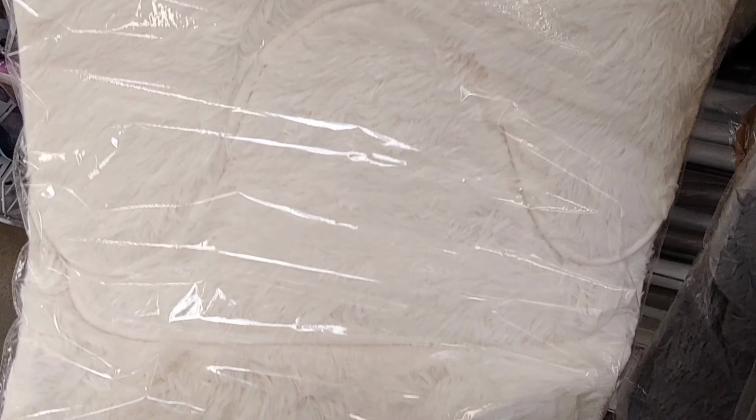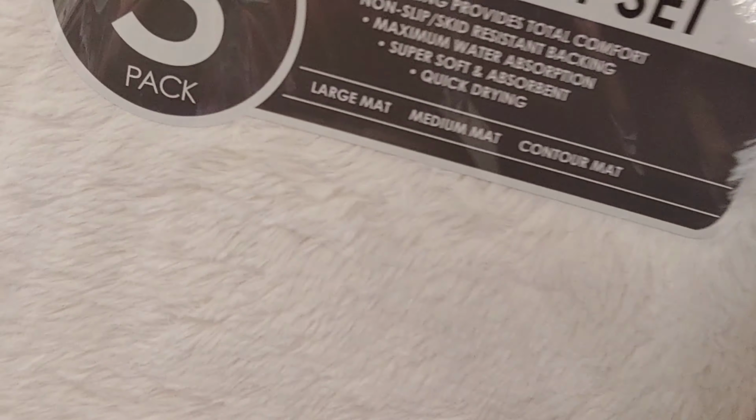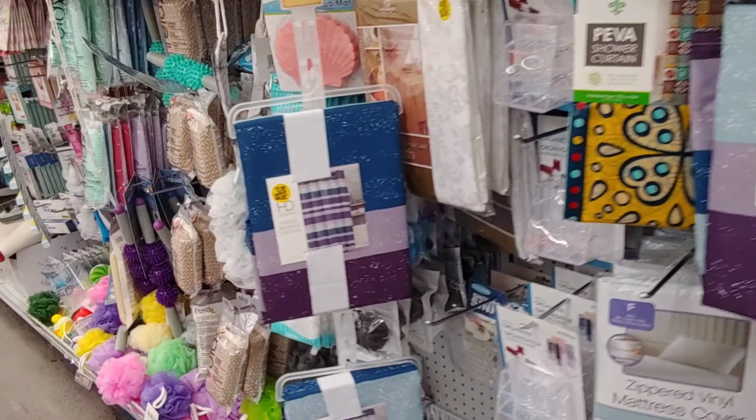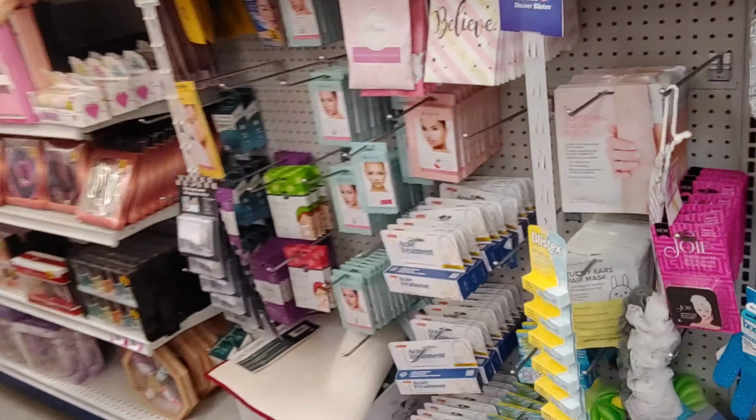$7.99 for a complete three-piece bath set. We have it in gray. Oops, I'm dropping. I see blue back there.